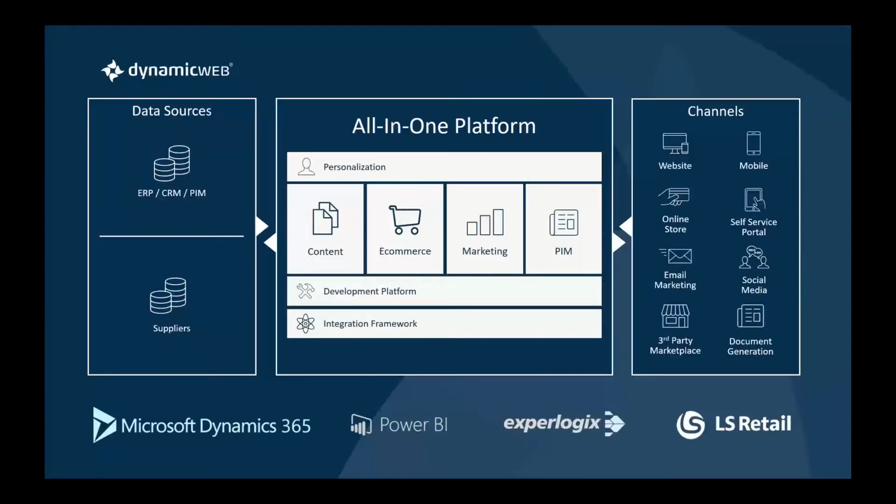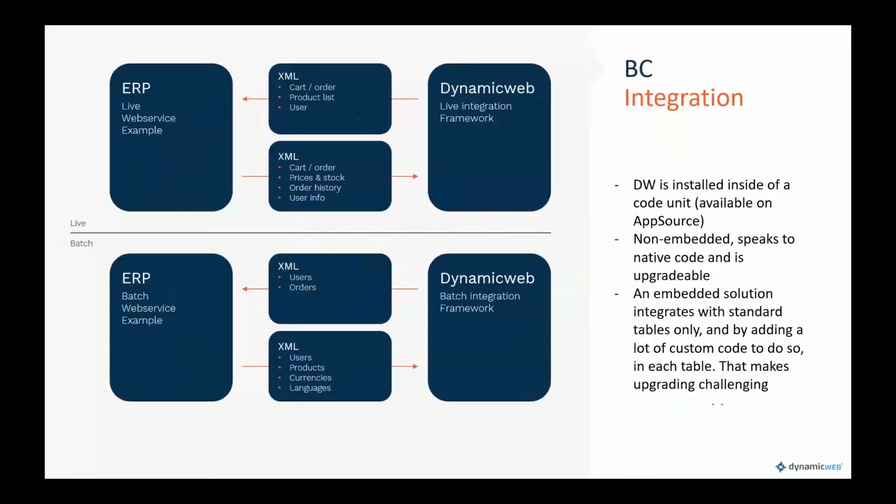And this slide here, also known as my favorite slide on the deck, really shows and demonstrates how our all-in-one platform is an inclusive combination of content management, e-commerce, marketing, and PIM all tied together, and it's sandwiched between your ERP as well as all the channels that you want to publish to, channels being your B2B, your B2C site, your dealer portal, as well as third-party marketplaces and other feeds, whether it's social media feeds or industry-specific channels that might be available to you. And the way we connect to Business Central is through web services, and we can connect with both a live and batch connection, as this diagram speaks to.